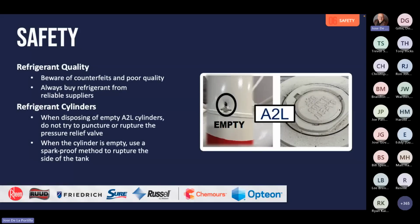When it comes to refrigerant quality, beware of counterfeits. Look for those seals around them. Always buy refrigerants from a reputable source. Now, when you're getting rid of a cylinder that had A2L refrigerant in it, in the past we would puncture a hole in the rupture disc. Don't do that, because that's not a rupture disc. That's a spring-loaded safety relief valve. You don't want to do that. So find a spot on the side of the tank. Use a non-sparking method to rupture the disc, making it unavailable for use.